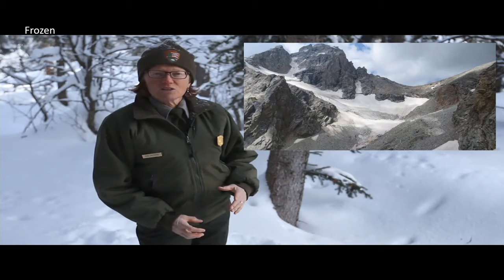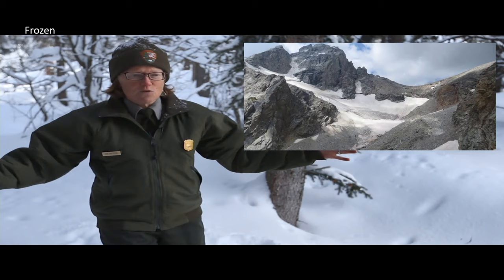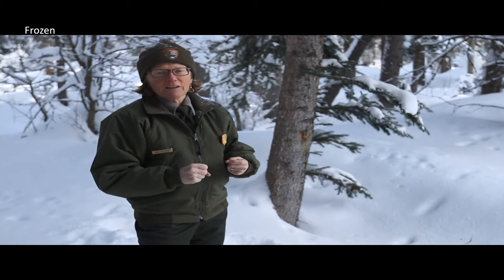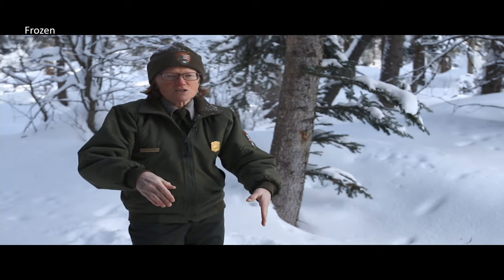A glacier is a large moving body of ice and snow that takes years and years to form. The weight of the snow and ice creates a lot of pressure and squeezes that ice and snow and makes it move downhill. That's different from regular snow and ice that you might encounter. Glaciers actually flow like a large river of ice.